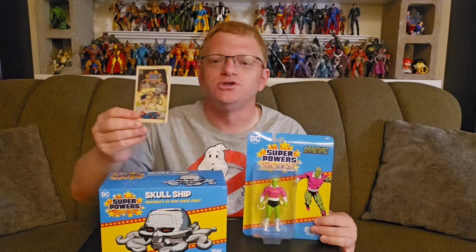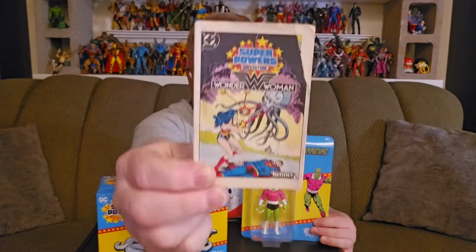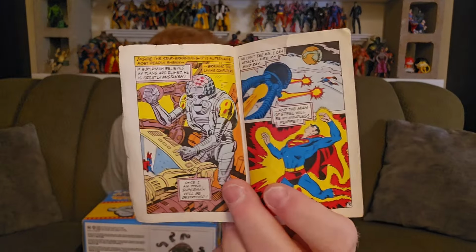The Skull Ship holds a special place in my heart because I remember it from the original Superpowers mini comics, and here is one of them, the Wonder Woman issue. You can see that tear in the corner because this is the very mini comic that came with my original Superpowers Wonder Woman. I have most of the mini comics still, and I occasionally still read them because they're just so much fun. But when I saw this Skull Ship as a kid, there it is on the first page, and then Brainiac, this version of Brainiac, flying it, I was just all in on that design. Super cool, and it's great to see it in toy form, finally, and affordable too.